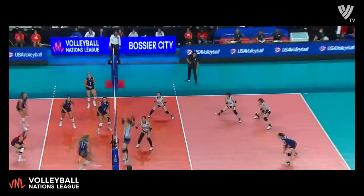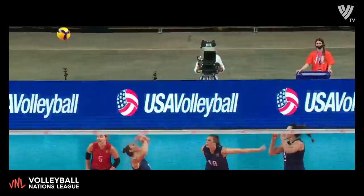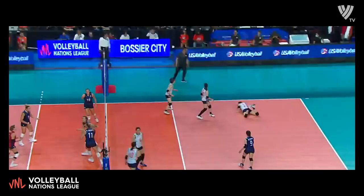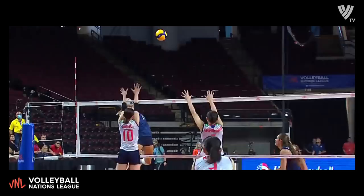And Drews is able to go off the block and out of bounds. Inside, but here's that back row attack by Drews. So good with that left hand. There's the big, high, deep swing from Annie Drews. Right away, you see that big seam in the block, goes high and deep.